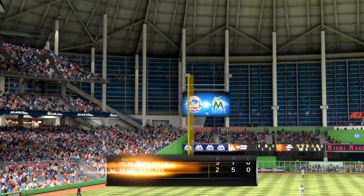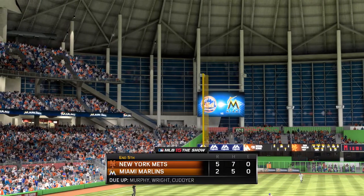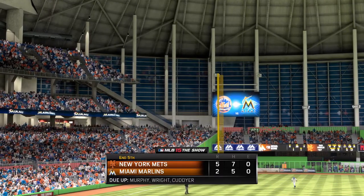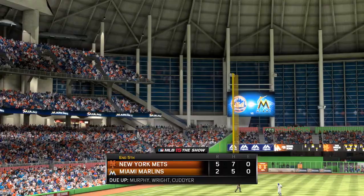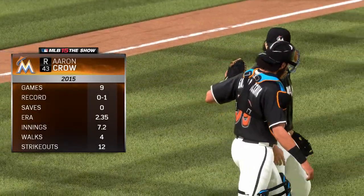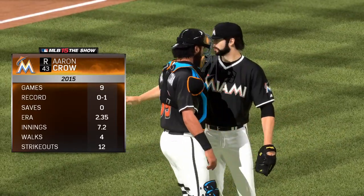So a great job there of working out of potential trouble. It's no runs on 2 hits, no errors, and 2 men left stranded. We're through 5 here at the ballpark. It's the Mets 5 and the Marlins 2. Aaron Crow will come on in relief now as he'll make his 10th appearance of the season.